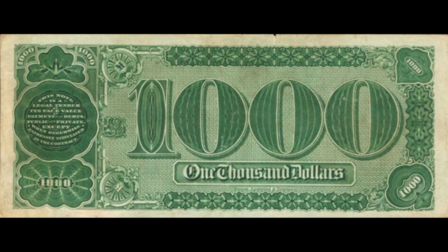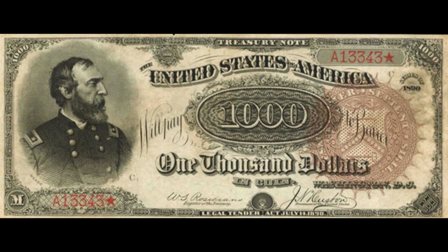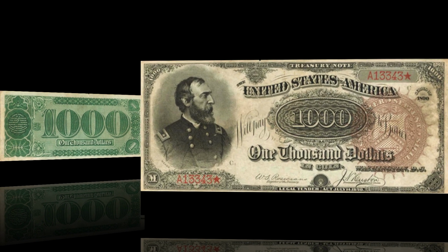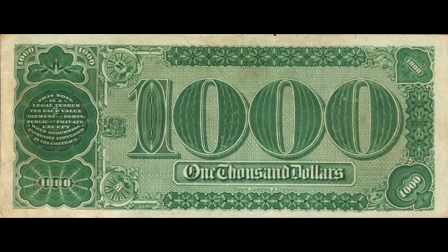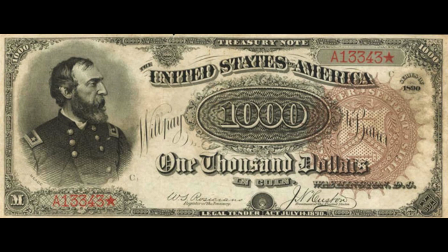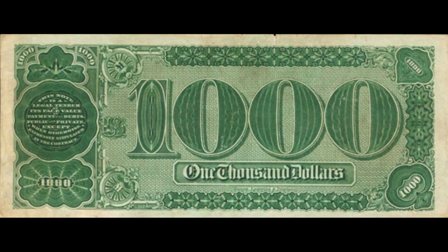The 1890 Grand Watermelon $1,000 note from the United States is an iconic and exceptionally valuable piece of currency with a unique design and historical significance. These notes are part of the U.S. Treasury's efforts to create distinctive and elaborate designs for higher denomination banknotes. The name Grand Watermelon is derived from the appearance of the zeros in the denomination 1000, which resemble watermelons due to their shape and design. This playful nickname adds to the note's allure among collectors.